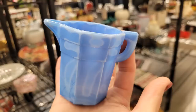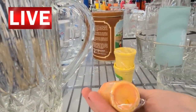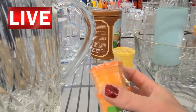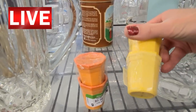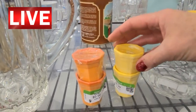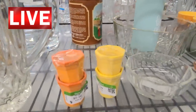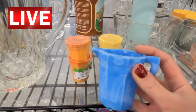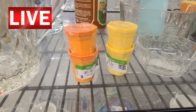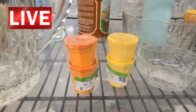We found the little blue jug first in the figurines and then in the kitcheny bits. We came across these two sets of little cups, one orange, one yellow, 99 cents per set. And I didn't realize at the time that they were part of a tea set, but I did catch on that they matched the little blue creamer. On our next trip to Goodwill, we are going to take a look and see if by any chance there are more pieces to the set.